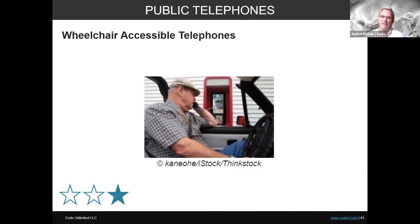The only real place that we see telephones anymore is in hotels and in hospitals, but the changes there are pretty minor. So if you are working on specifying telephones in one of those two types of programs, take a look at this.